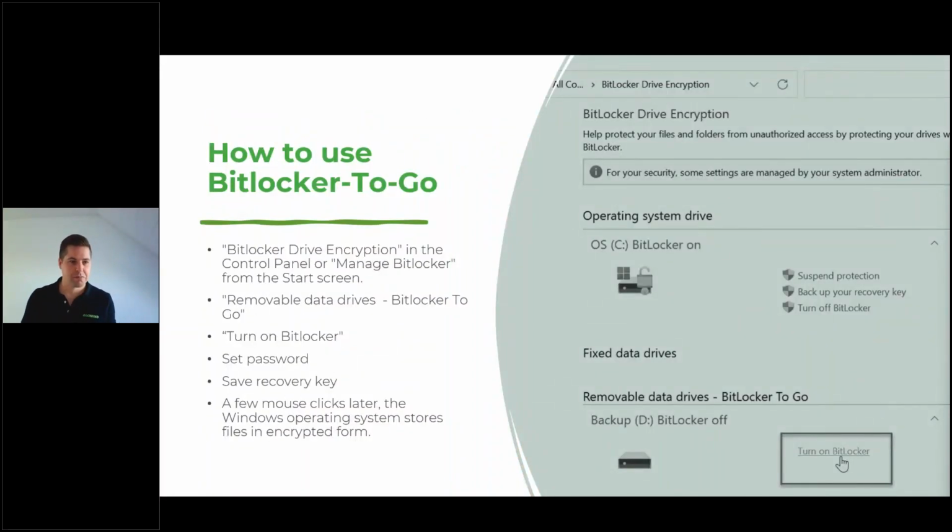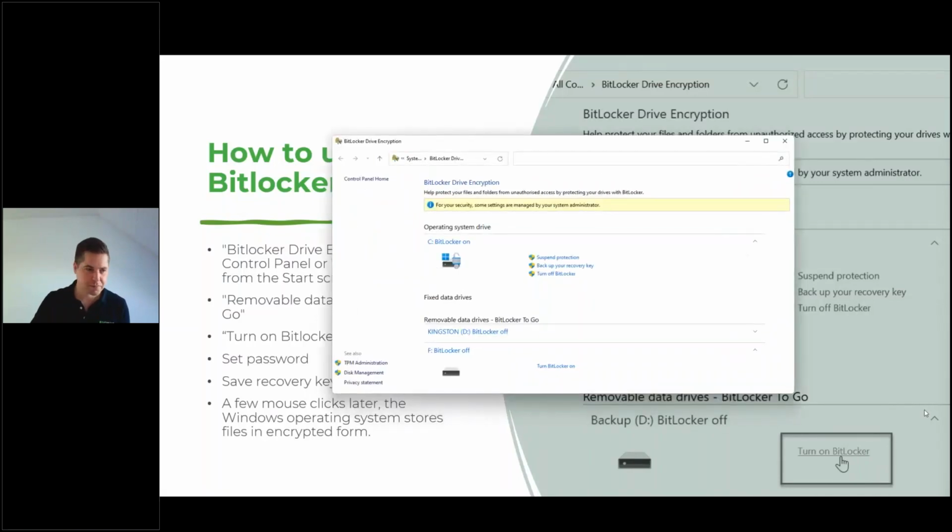But how about the usage of BitLocker To Go? How can I use BitLocker To Go? You need to go to the control panel. I will show you in a live demo how it looks. So here you can see BitLocker Drive Encryption, which is, for example, available for local HDDs, but also if a USB device has been plugged in. You can see it here for removable data drives, that you can encrypt them with BitLocker To Go.